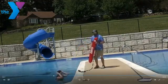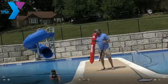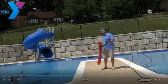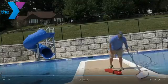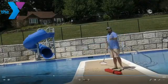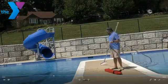All right, so the second one we're going to do, after the throw assist, is a reach assist. If your rope isn't long enough, or sometimes the rope is longer, you can do longer distances, so you can go out a little bit more. And we can also do a reach assist. So I'm just using a pool skimmer. This is what most people have around their pool, and I can extend it for as long as I need. And we'll try that out.